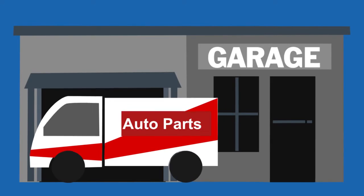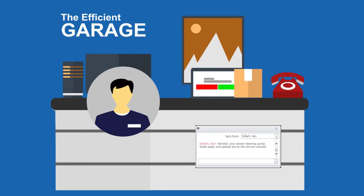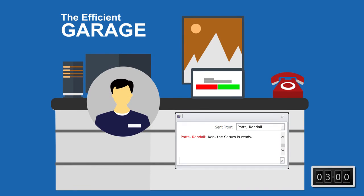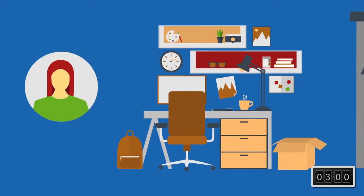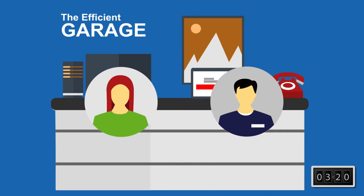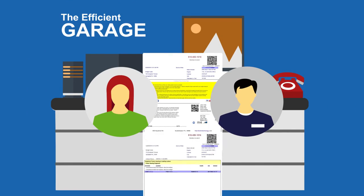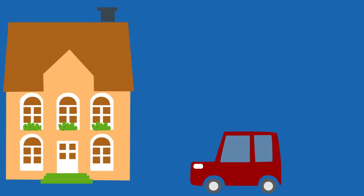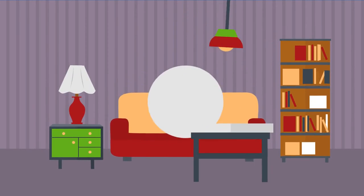At the Efficient shop, once the part's delivered, the service advisor sends a notification back to the tech. After doing the job, they notify the service advisor that the car is ready. So they send a message to the customer using Message Manager. Customer comes in ahead of schedule, and noting the professional-looking invoices, complete with referral coupons, they take their car and go home, where nothing happens.